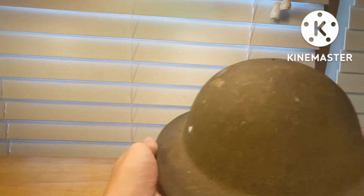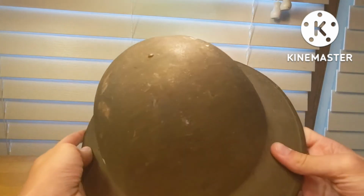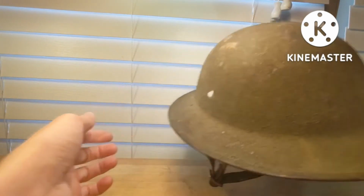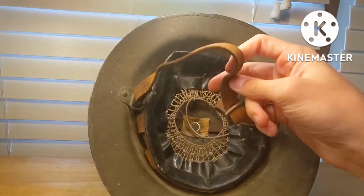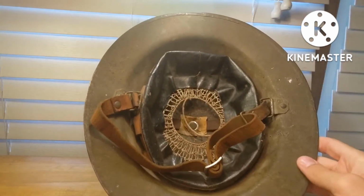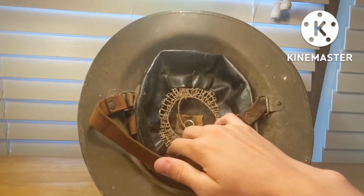Here is the next one here. It's in a little bit less good condition. You can see there's some staining on there. It's a little more scratched up. However, on the inside, it's still just as beautiful as the other one. The chin strap is still completely pliable and in beautiful condition, all original. Again, the tar-covered fabric there with this liner system.